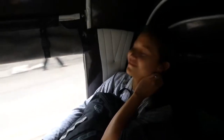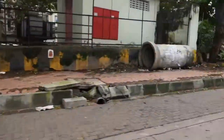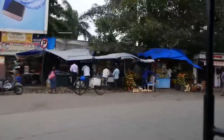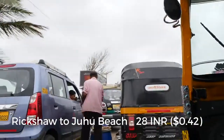And we are on our way to Juhu Beach. It is really, really windy. Check out Ying's hair.